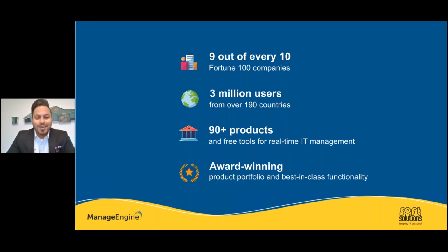And as I mentioned, the portfolio of ManageEngine is massive. We have currently got more than 90 solutions in the portfolio, and it is continuously growing on the basis of market demand. ManageEngine has been recognized by Gartner and has been winning different types of awards.